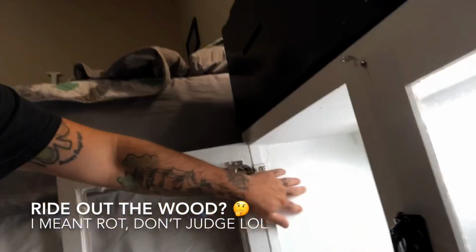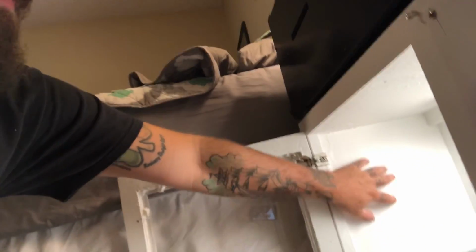Because ball pythons have to have some humidity, right? Corn snakes, you don't have to have that high of humidity all the time. They're pretty good on low humidity, but ball pythons have to have humidity. So I sealed everything in here because the moisture is gonna rot out the wood. This is like a Flex Seal type rubber material. I painted it all inside, top, bottom, side to side, everything.